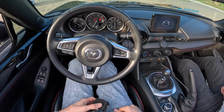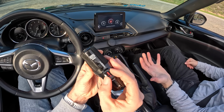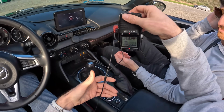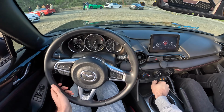Ooh, already sounding very motorsportsy. I love a handbrake. I miss that. Chris, you're like king of the Miatas. You know these cars pretty much inside and out. I'm definitely a little more of a Miata noob, but we're gonna take it easy. But my goodness, first thing I'm noticing, seat warmers.